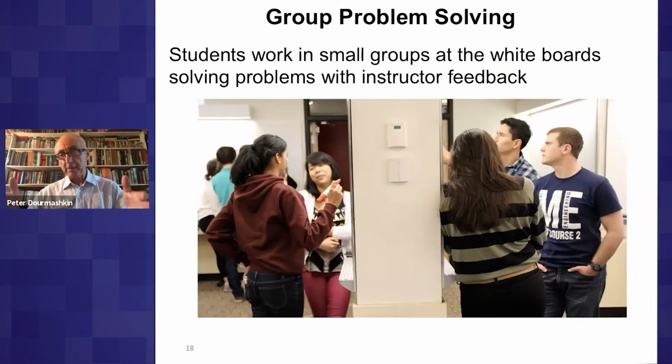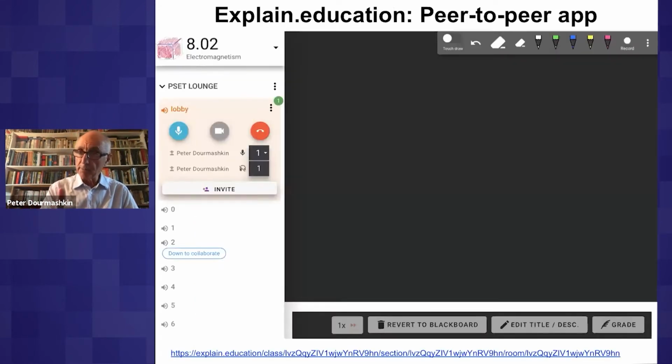So when we're in person, the students are working together in groups at a board. Our teaching team is helping them. They're getting feedback from the instructors. When we were online, it was more complicated. And we were very lucky to, again, have a digital tool. It was a peer-to-peer app called Explain.Education, actually developed by an MIT student. And this app was designed to enhance group interactions.